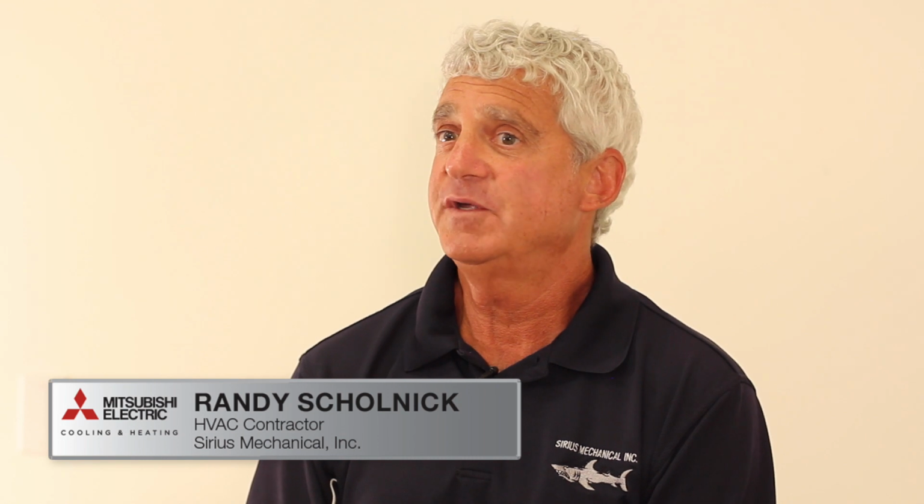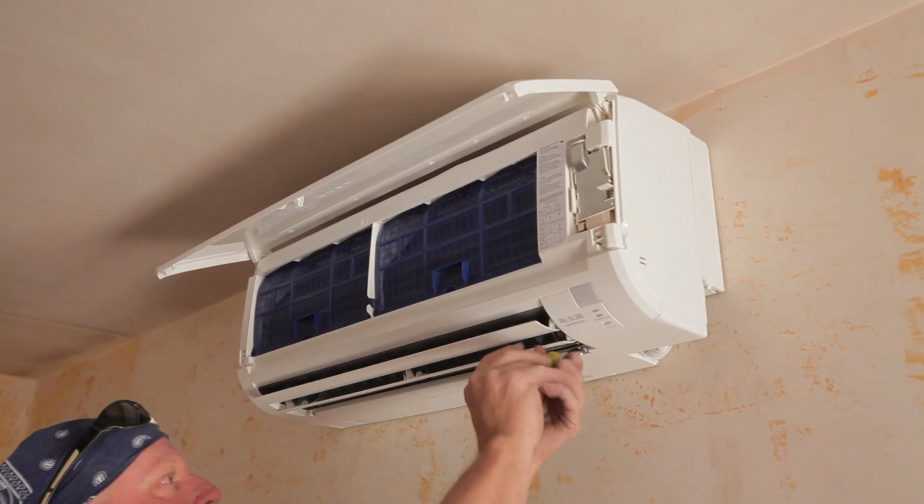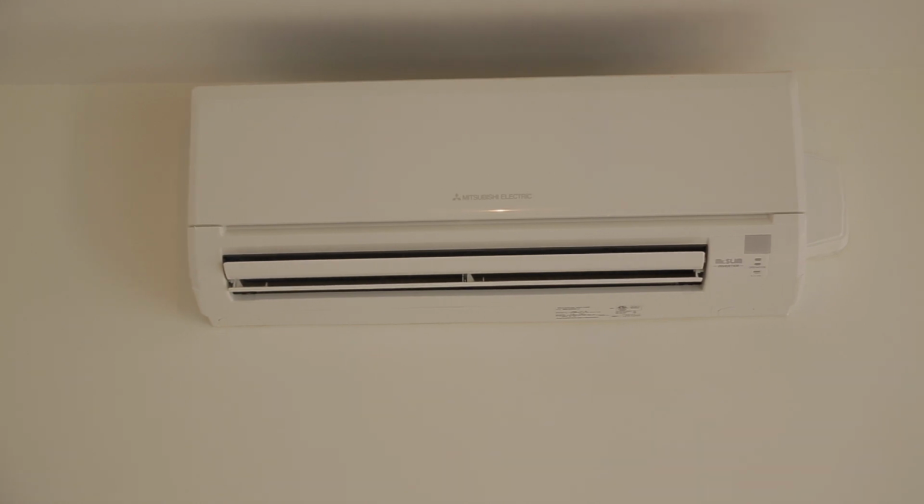The ducted fan coils were considered because the master bedroom and what we consider bedroom 1 were laid out in a way that we could pick up with the ductwork not only the bedrooms themselves but also the bathrooms adjoining. The wall-mounted fan coil was selected because it was a small zone. It was actually the smallest zone in the home, and we were able to incorporate Mitsubishi's smallest fan coil, which is a 6,000 BTU wall-mounted fan coil for that zone.